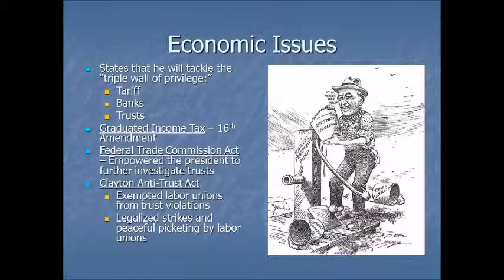He also pushed through the Federal Trade Commission Act, which empowered the president to investigate trusts on his own. This means the president could just look at a business and go, I think this business is working in restraint of trade, and he could order an investigation. That's kind of scary to me. Anytime you're taking the rights of a personal business away, taking their rights to make their own decisions away, that scares me.